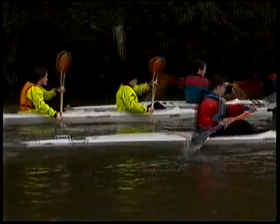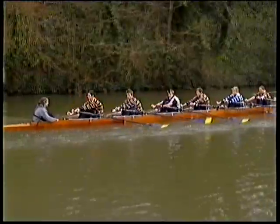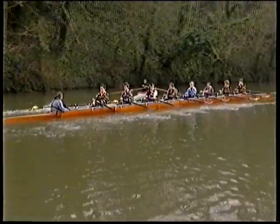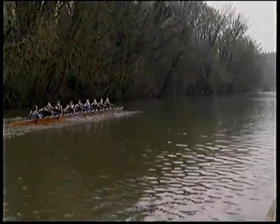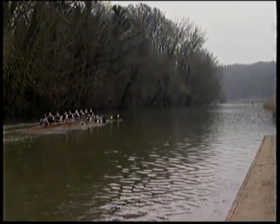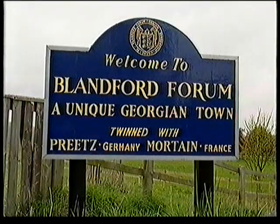Here, the Stour takes on a whole new role, that of muscle and team builder. Come on, boys, put your backs into it, or we'll be late for the Blandford chippy.